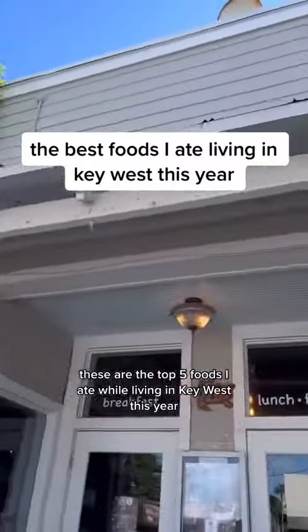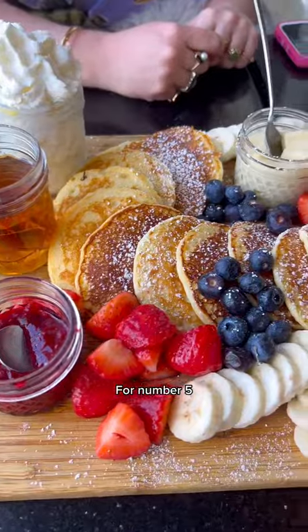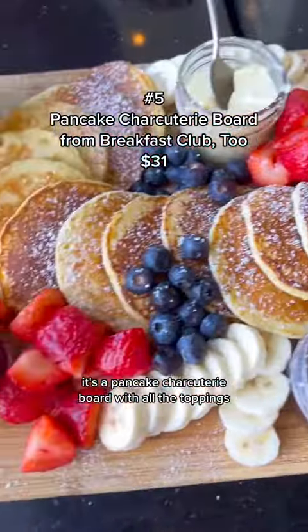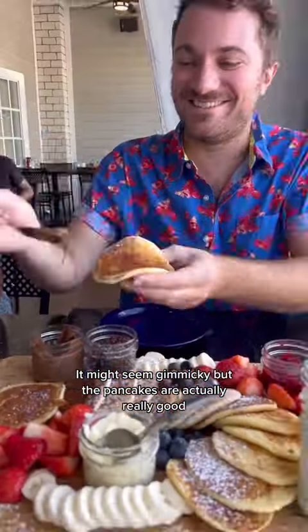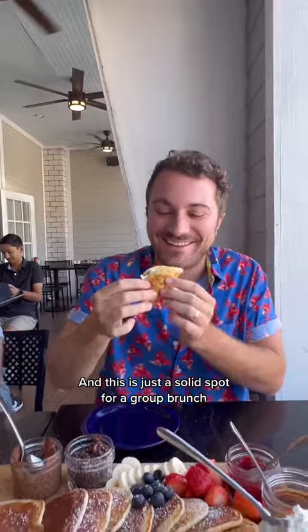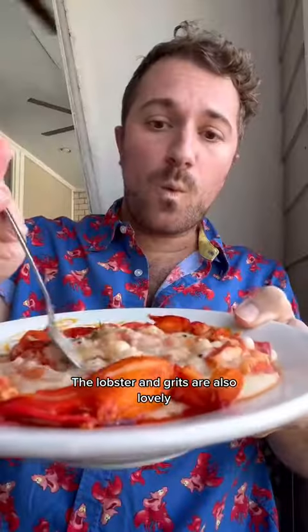All right, friends, these were the top five foods I ate while living in Key West this year, starting at the Breakfast Club for number five. It's a pancake charcuterie board with all the toppings. It might seem gimmicky, but the pancakes are actually really good. And this is just a solid spot for a group brunch. The lobster and grits are also lovely.